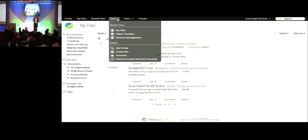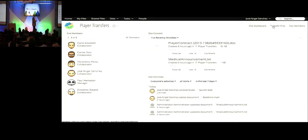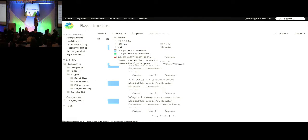Now, he's worked on this, and he now wants to start the process of buying Gareth Bale as a player. So this is the site they use for managing all their transfers. We can see the things he can do. We're going to go to the transfer files, and they've got completed transfers, failed, and these are the players that they're looking at buying. So what he's going to do now is create a new folder to start managing all the documents associated with Gareth Bale.